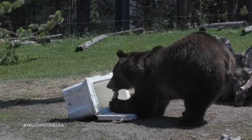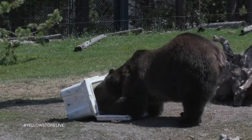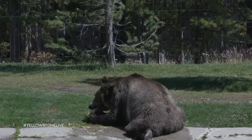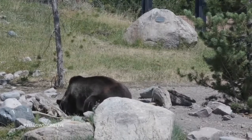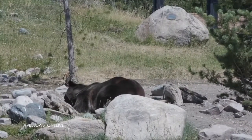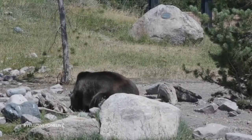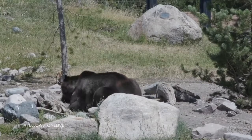So Grant and Roosevelt were too young to stay in the wild, and they were removed from the wild by Yellowstone Park Services. They arrived here at the center when they were about 8 months old, in late September 2011. Again, they're now 7 years old. Grant over there on the left weighs about 475 pounds. His brother, Roosevelt, is closer to the 600-pound range, which is about an average range for a male grizzly bear in this area.